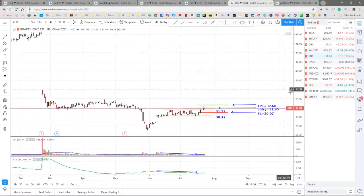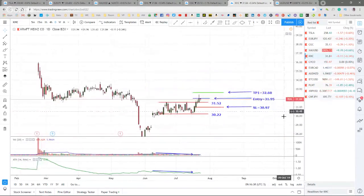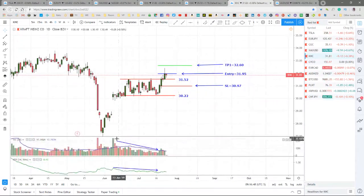Okay, here's a trading range on Kraft Heinz. And you can see that they were getting bored with the pattern. Now we got a breakout and the volume pops above average. Okay. So now's a really good time to get in this because it's pulled back some.